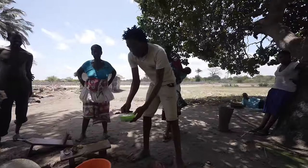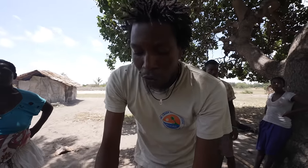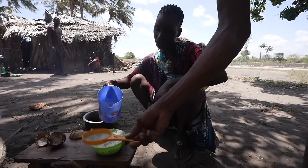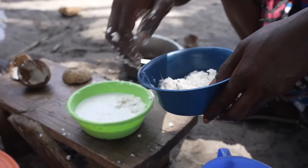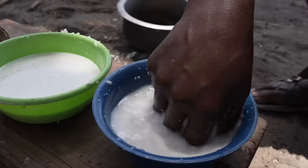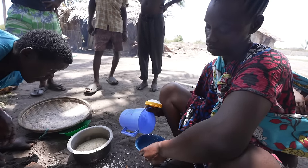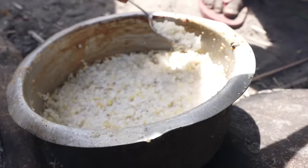Yeah, so now the process will be getting coconut milk from these coconut particles. We have them here. So what we need to do, she will show us how she can add some water, squeeze these particles and get the milk from these coconut particles. There you go, the first one. So that's how they're making some corn coconut milk rice, right?